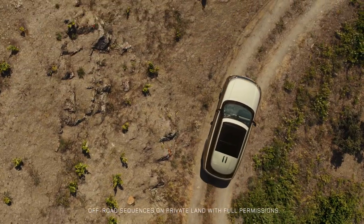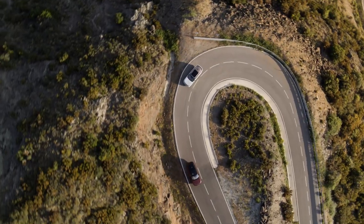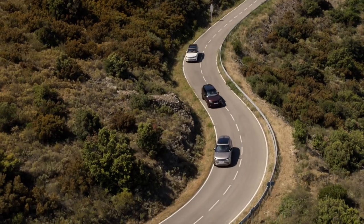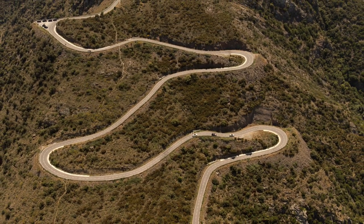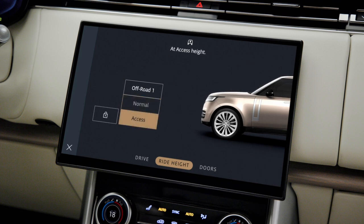Pressing the icon for driver controls brings up a screen with three tabs. Drive contains options for turning off stability control, the auto start-stop system, and also brake hold assist settings. Ride height accesses controls for the air suspension, so you can select access, normal, or off-road height.